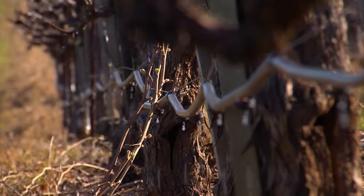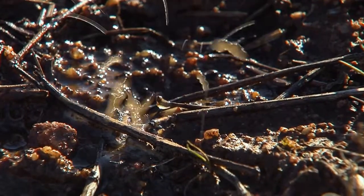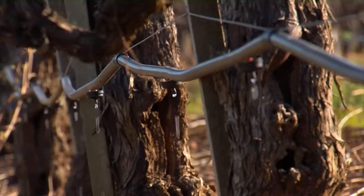If more farmers could switch to efficient irrigation systems like these, we'd save a lot of water in California. We know that the water can better get to the roots, and also they're not using more water than is needed, and so the crops are healthier, and it makes more water available for downhill users.